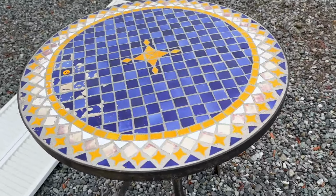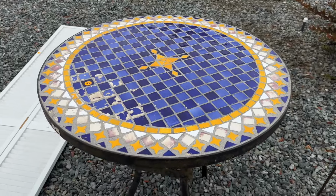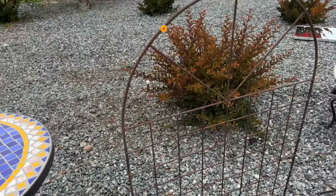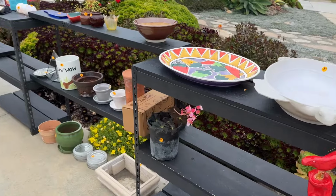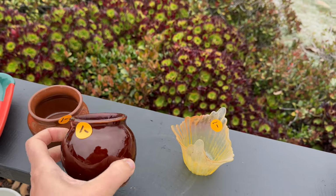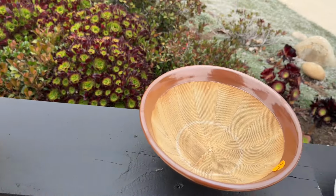So we're starting off strong here with the very first garage sale that has a bunch of really great stuff like this table. We've been looking for something like this for so long for our backyard just to have some extra seating, so we definitely picked that up. And then we originally saw that mirror in the first shot, and I actually needed a mirror for my bedroom as well, so we took that home too.